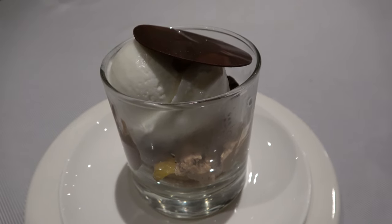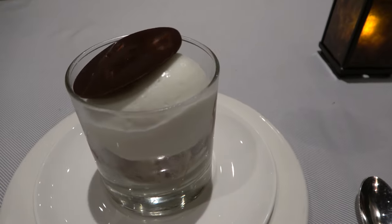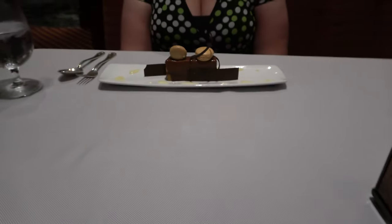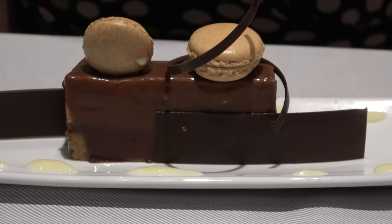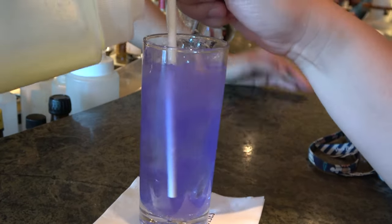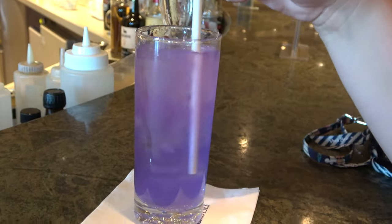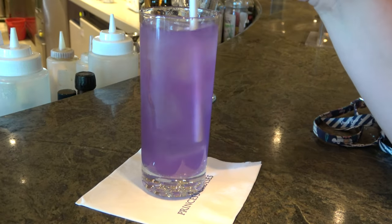So I don't know how I'm gonna have room for this, but I got the warm chocolate mousse trifle, the chocolate journeys, and Molly, you got like a triple chocolate kind of thing with macarons on top. 2, 3. Abracadabra! Magic happened! From the purple to pink.